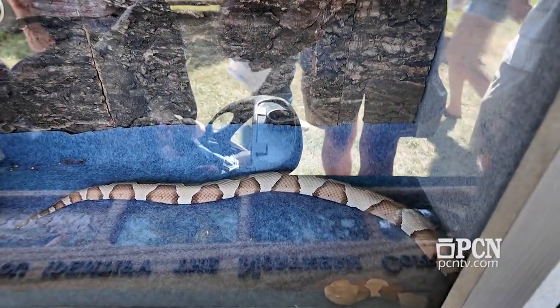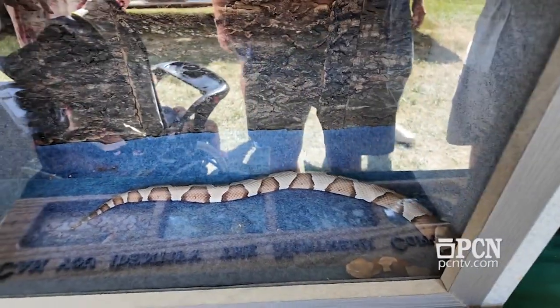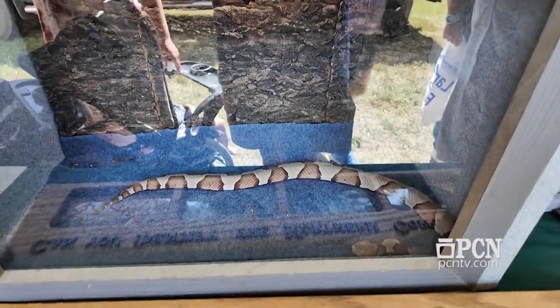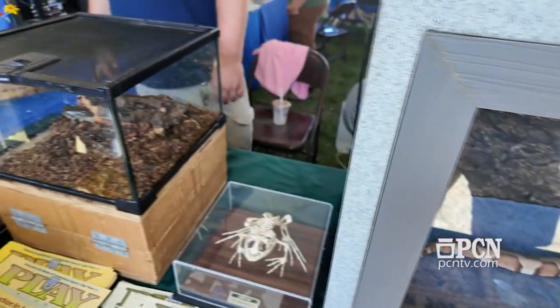So the animals that you see here at Ag Progress Days, you can go out to Shavers Creek and visit. We are open 7 days a week from 10 to 5, free admission, and lots of fun for different age groups and families to come out and see.